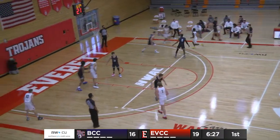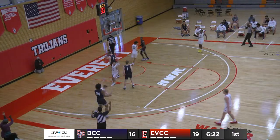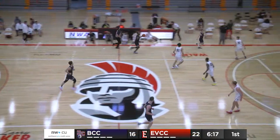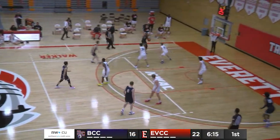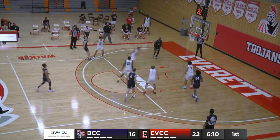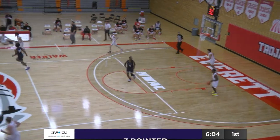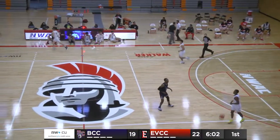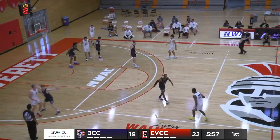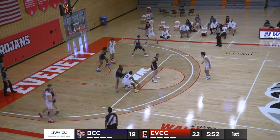Looks like we're going to get some substitutions, some starters coming back in. Shot up from Brown is good. 3-point shot, Connor Brown. Pardon me, Brandon Brown. 3-point to answer. Ben Olison back to the 3-point ball game. I think we're going to get a lot of substitutions. 5 players between the two teams sitting in front of the scorer's table now.